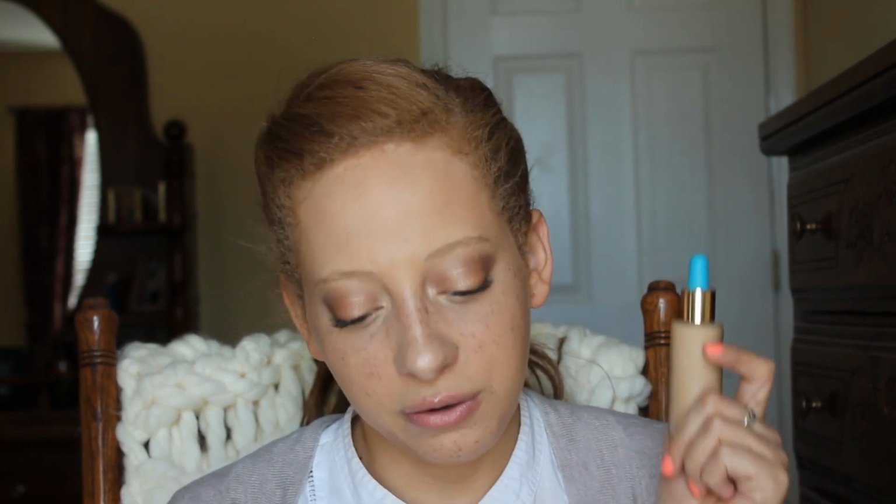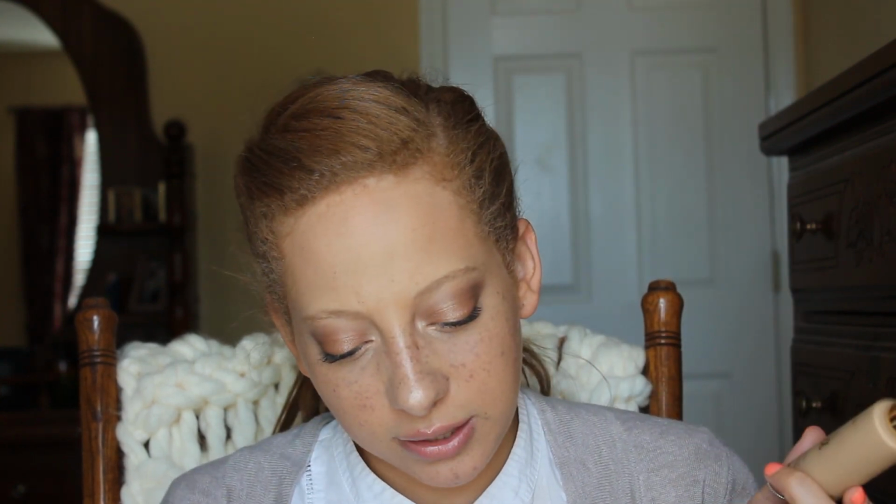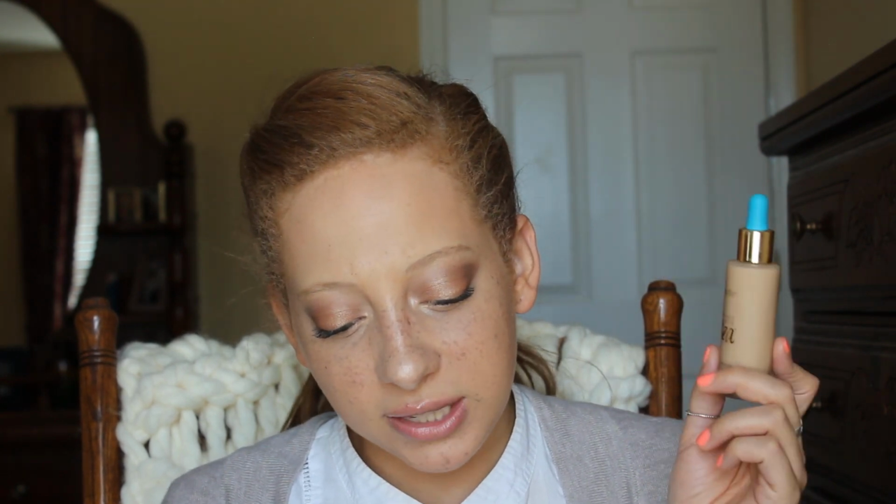This is a water foundation, so it is made with water, not oil. It is hypoallergenic. It is a vegan foundation. It provides medium coverage and a natural finish, and it has no chemical sunscreen ingredients. So this is formulated without parabens, mineral oil, phthalates, triclosan, sodium lauryl sulfate, and gluten.